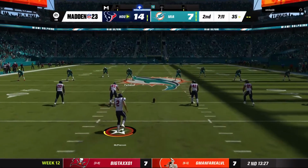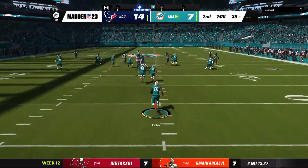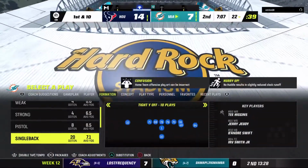After the touchdown, McPherson on to kick this one away. Taken in at the 3. And he'll get it up past the 20 to about the 22.